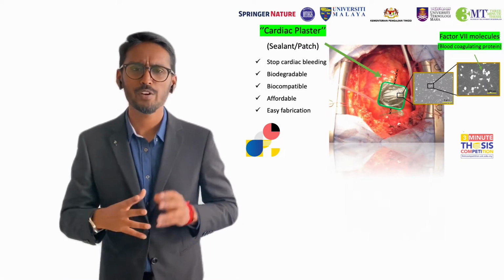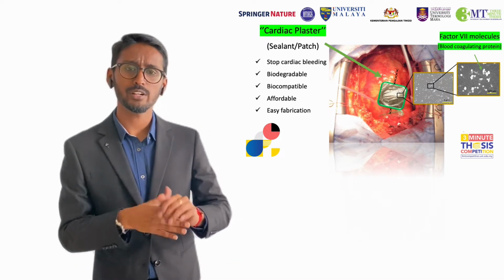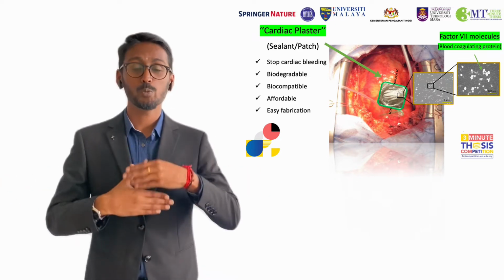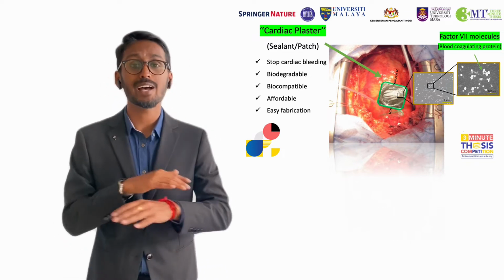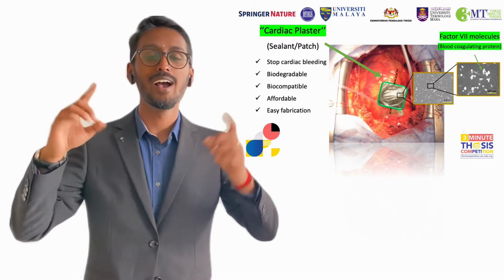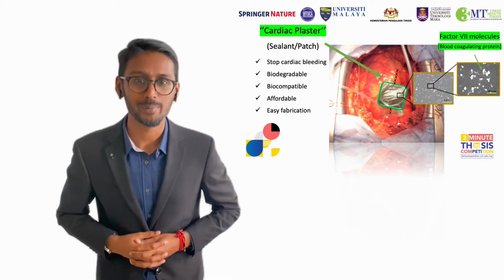What would you do when you cut your finger or fell and injured your skin? After cleaning the dirt and blood, what do you do? Surely, most of us will put a plaster to prevent further bleeding and let the wound heal. But I'm sure that most of us are unaware that this bleeding also possibly occurs in our heart, and a similar plaster concept can be applied on sealing the bleeding.